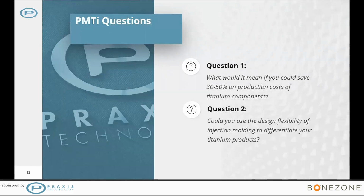Before we get into the question and answer session, I want to pose a couple of questions to you. With all the understanding of what titanium MIM can deliver from both the cost savings and design flexibility, what would it mean to you or your company if you could save 30 or 50% on the production costs of titanium components? And then two, the question I think is really exciting. When you get this technology in front of designers and engineers, how can you use the design flexibility to either differentiate or improve your titanium products? So just some thoughts about how to contextualize what I've just shared with you.